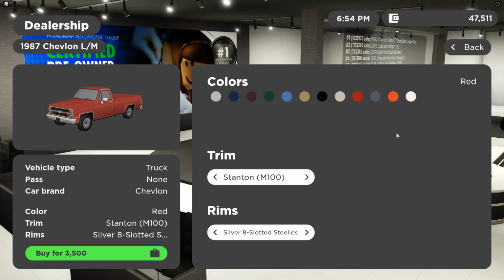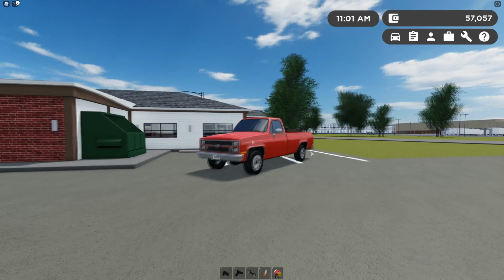Our next vehicle is the 1987 Chevlon L/M. We have the Stanton M100 trim for $3,500, which will be the trim that I will be using as it is the slowest. The Inferno L50 trim for $27,500. The Camion L100 trim for $35,500, and the Platorial L100 trim for $15,500. We have some rims, the silver 8-slotted Steelies, silver 10-slotted Steelies, and silver 5-spoke. We also have the dark 10-slotted Steelies, and yeah, here's how it looks spawned out.